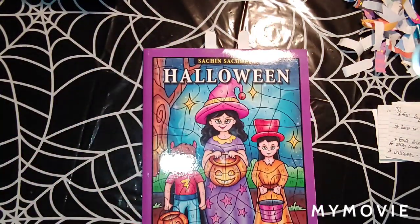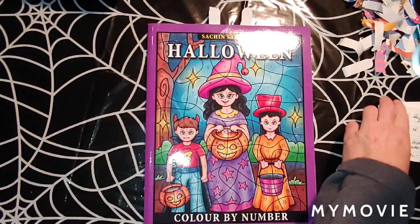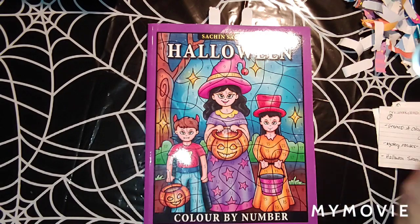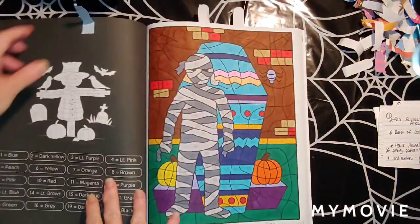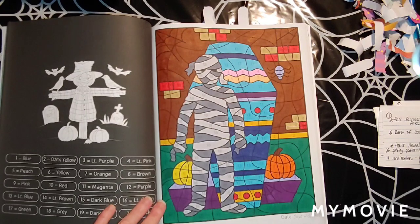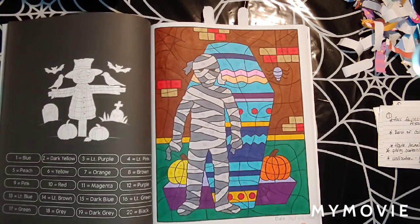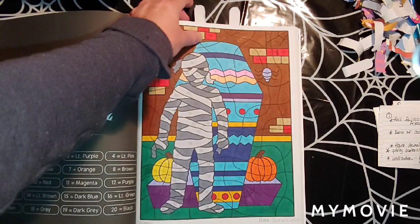And here we have the Such and Such Diva Halloween Color by Number book. Let's see, hold on just a second, guys. Alright, I got it. I did this one right here. I used Arteza Everblend markers on the mummy. Really fun to do. September 23rd, 2020 is when I did this one. This is Such and Such Diva's wonderful book.